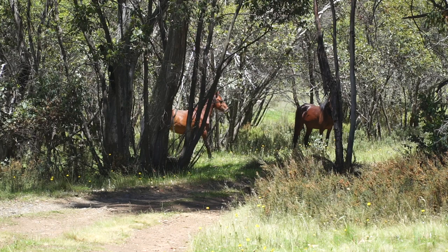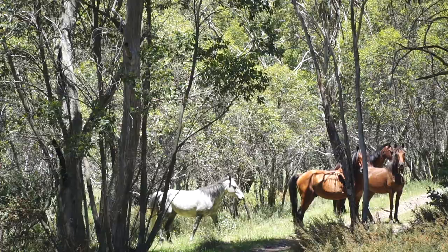While we're sitting there relaxing, having some lunch, we even spotted our first wild horses of the trip. They came wandering by our lunch spot there.